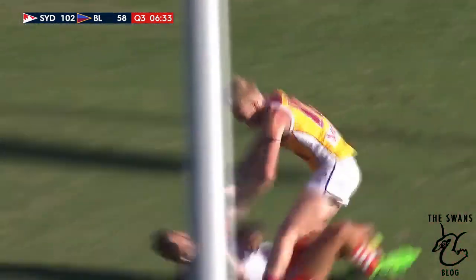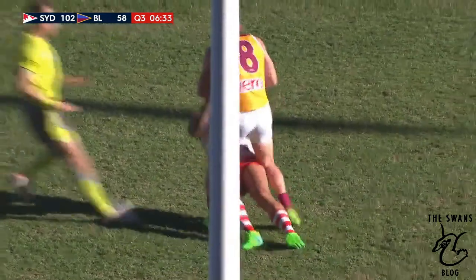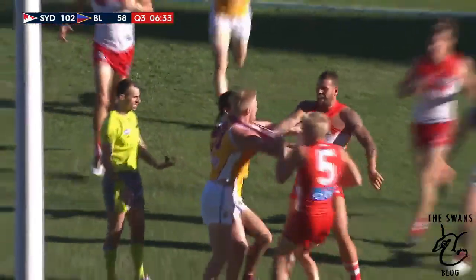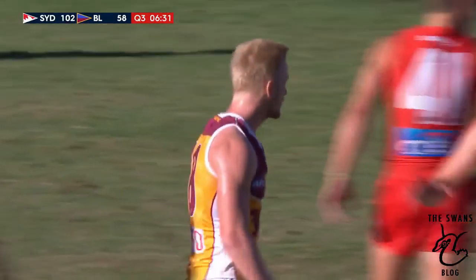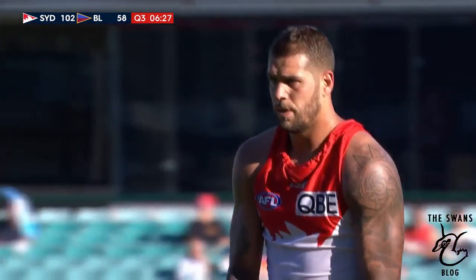Oh, jumper punch. That's wide. Yeah. And he's given a couple of jumper punches back. Well, Bud's copped what he's given there. Absolutely. Well, you know, did everything right to keep Franklin in front and cop one on the chin.